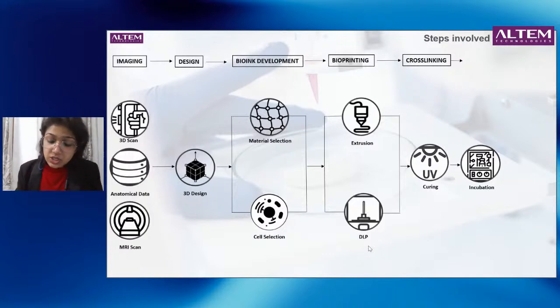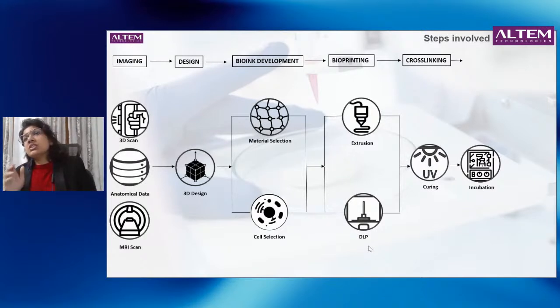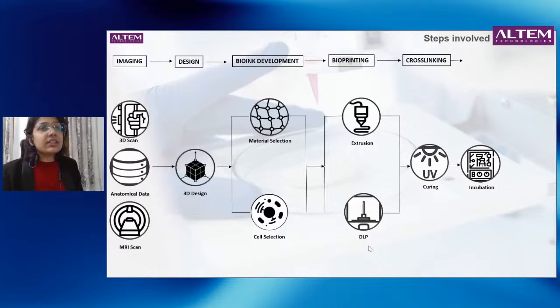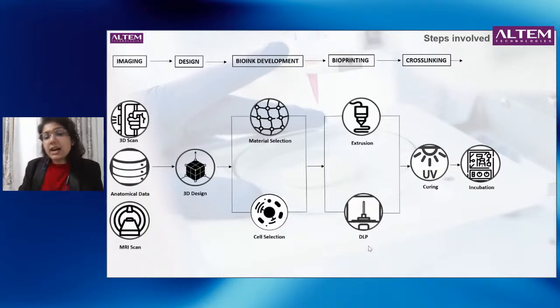Then you have incubation, depending on if you're printing with cells or without cells, and you would have a span of say day 0, day 7, day 14, and so on as to how many days of incubation would be required for the cells to grow, give the required mechanical properties, assess the cell viability, and also see eventually whether it's giving me the final result that I want.